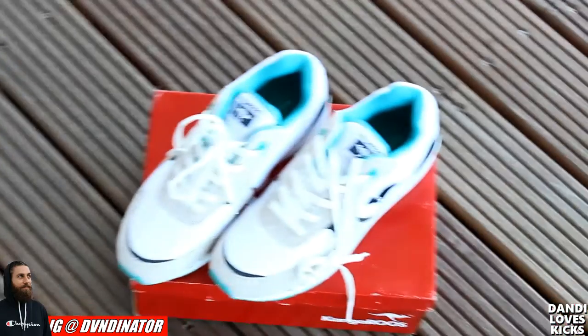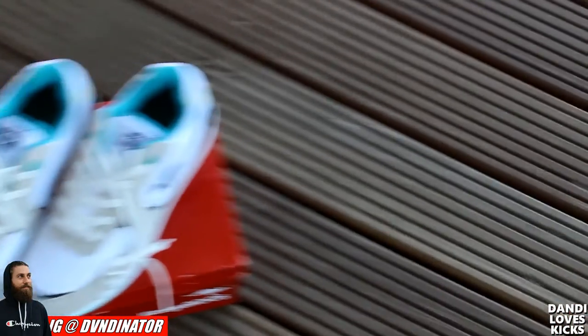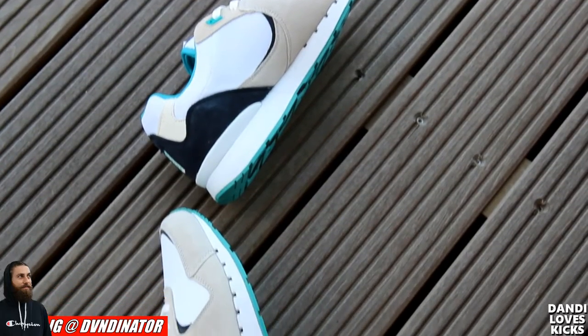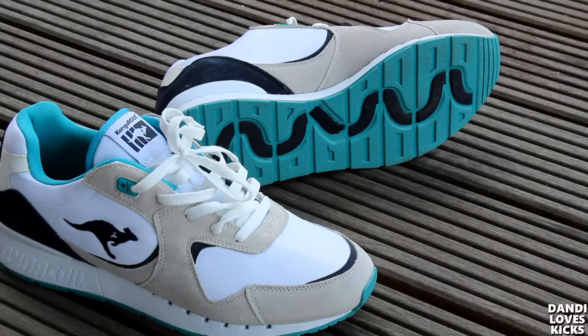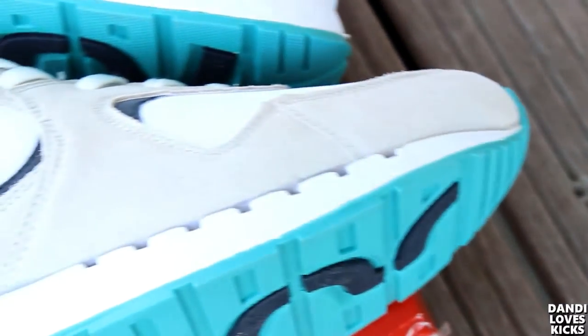Hello, I'm Dandi, and today I'll give you some detailed shots and some on-feet shots of my latest pickup, the Kangaroos COIL R2. Kangaroos is a footwear brand founded in 1970. Their logo is a... guess what? It's a kangaroo. Yes, sir.